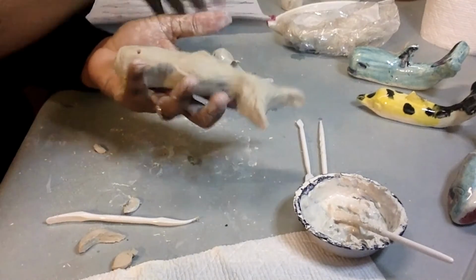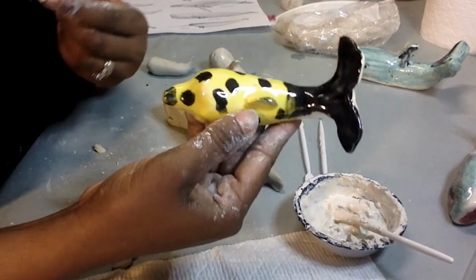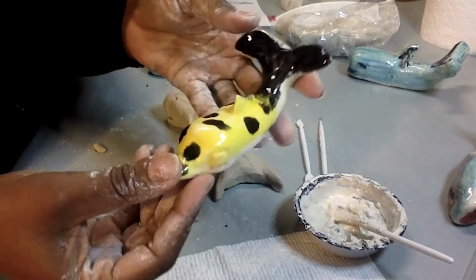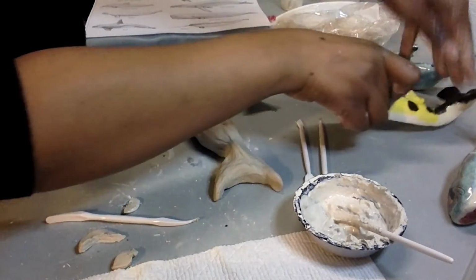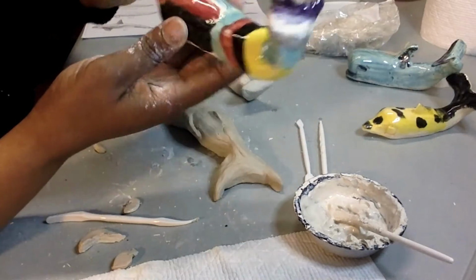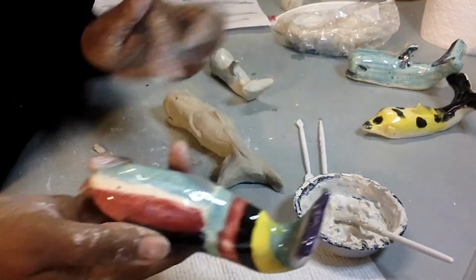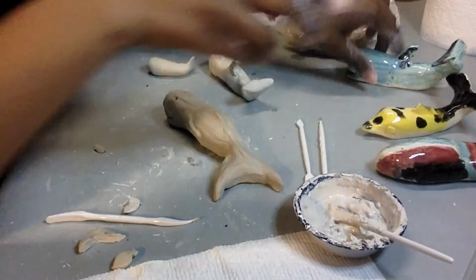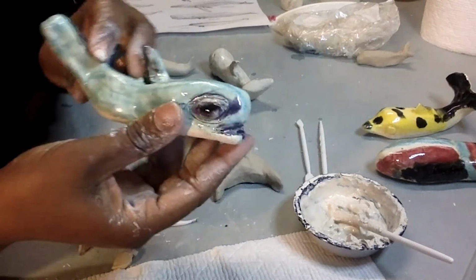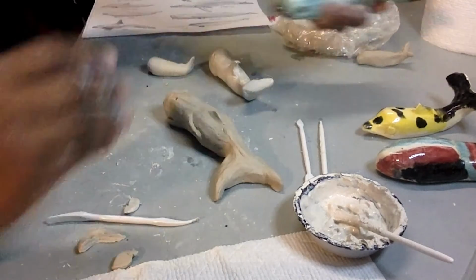Or in my class, some of my students did theirs realistic and some didn't. Look at this dolphin. Yellow with polka dots. Look at that. Look at this sperm whale. Look at that. Stripes. Red, blue, white, teal, purple on the tail. This one is teal. Look at that. Oh my gosh, look at this eye. Woo! This is a sperm whale. We see some teeth in there.